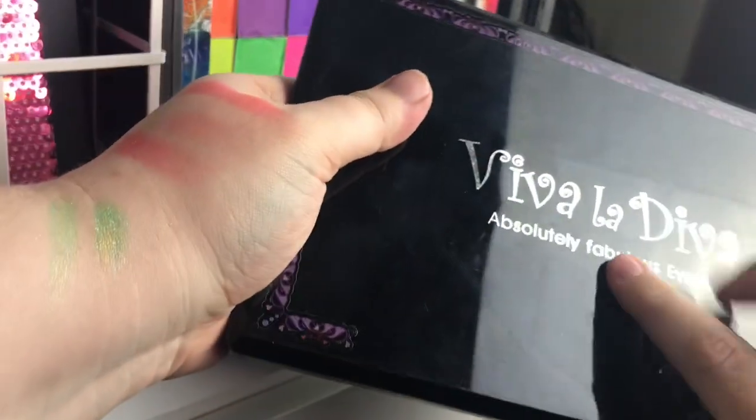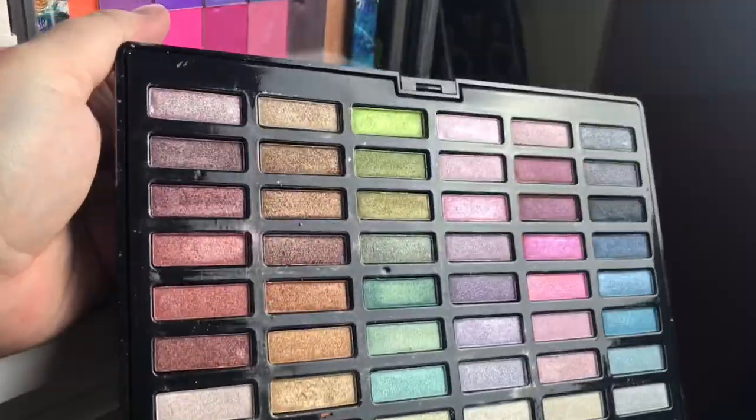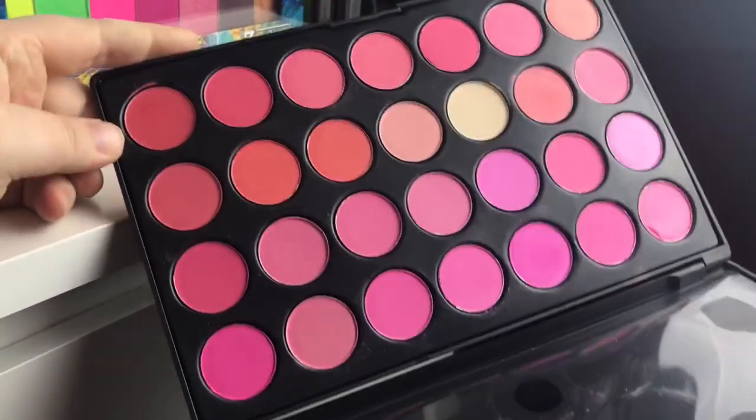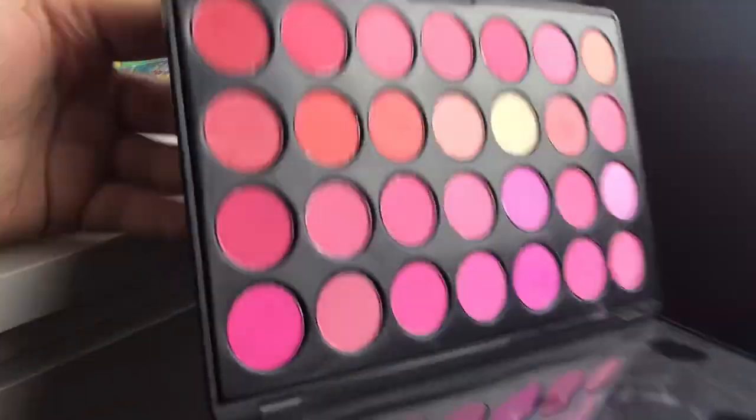And we have one from Viva La Diva. Absolute fabulous eyes. Looks like that. And then we have a blush palette that I have decorated myself. These are actually good. But I don't use it anymore because I have other palettes that are better. But I used it before. I have a lot of palettes.